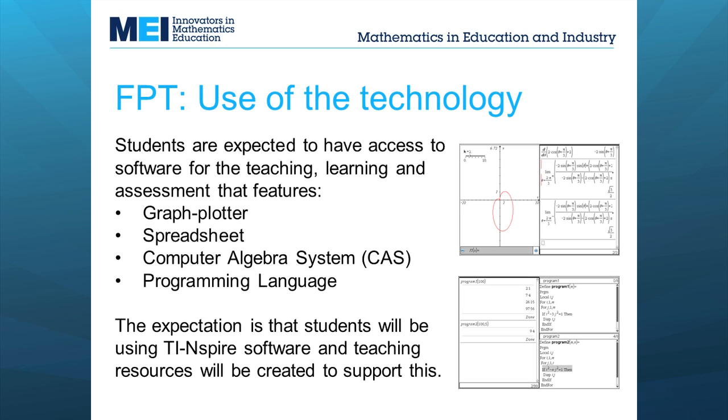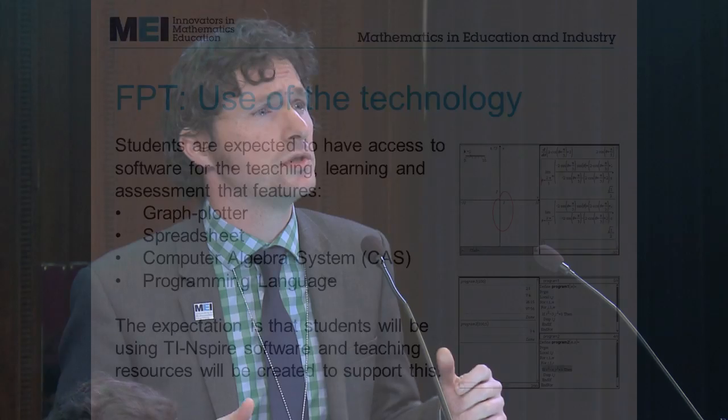One of the pragmatic decisions we had to take quite early on was whether we would specify a certain piece of software, whether it would be open, students could use any software. Would we develop parallel teaching and learning resources in one piece of software and another piece of software? The route we've gone down is that we've said that the teaching and learning resources and the examination will be written using TI Inspire, because it's a great piece of software.